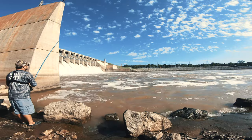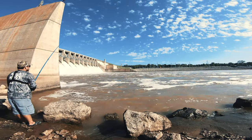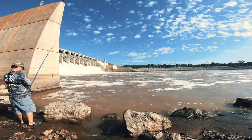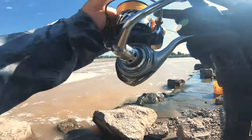For some reason, I had a lot of GoPro issues. My GoPros were overheating, I think, and shutting off, so I actually missed out on a lot of footage of when I actually caught fish. But you guys get to see that here in a bit. Here's the first fish.